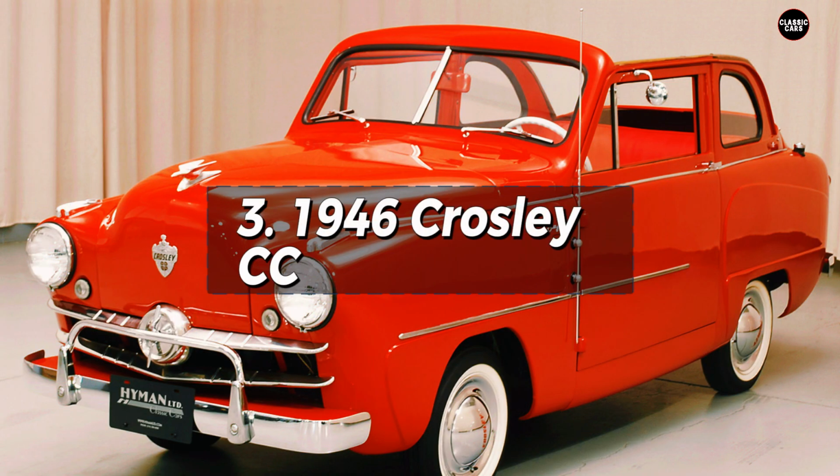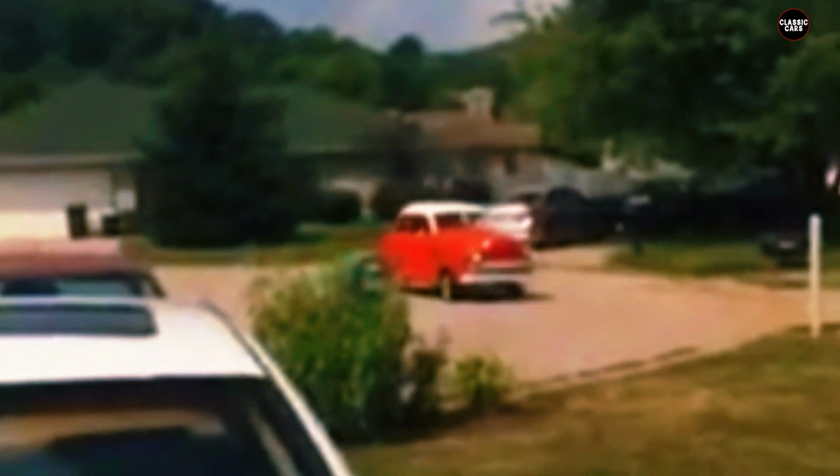Coming in at number 3 is the 1946 Crosley CC. This compact car was designed to be affordable and economical, but it was underpowered and cheaply built. The tiny 26.5 horsepower engine struggled to keep up with traffic, and the car's overall quality was subpar. The Crosley CC didn't stand up to the competition and faded into obscurity.